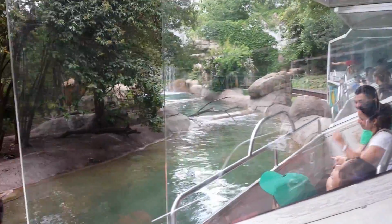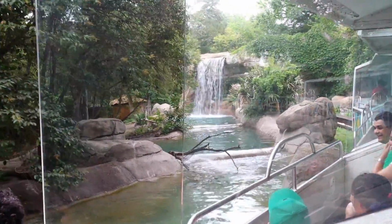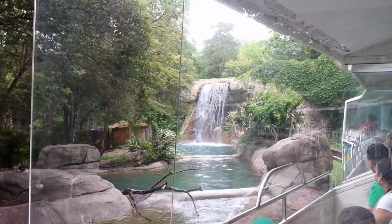A dark bird with white feathers along its neck and chest walking along over here. We'll see some more of them on the other side of this waterfall.